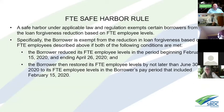So there's also this thing called the FTE safe harbor, the full-time equivalent safe harbor rule. And this has to do with making sure you have enough employees on staff. So if you lay people off between February 15th and April 26th, you have until June 30th to bring them back to full level in order to get 100% forgiveness. Now, the way it looks, if this bill passes, that may even be pushed off to December 31st. So that's another change that could happen, that you may actually be able to wait until December 31st to bring it to full staff. Now, if you're at full staff by June 30th and you want to go ahead and submit your paperwork, then that's fine. You don't have to wait until December 31st.